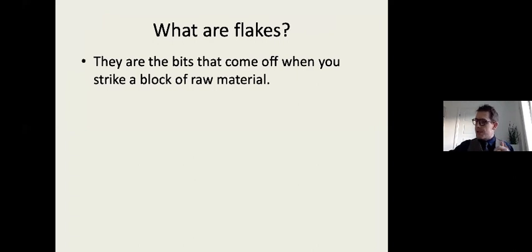Well, flakes are effectively the bits that come off the core when you nap it. So if I've got my core here, sorry, I'm just trying to hold it so that you can see all the bits that I'm trying to illustrate to you. So if I have my core and I've got my hammerstone and I strike the top, force travels through the core, the flake detaches. The flake is the piece that comes off the core. The core is your raw material source, okay?